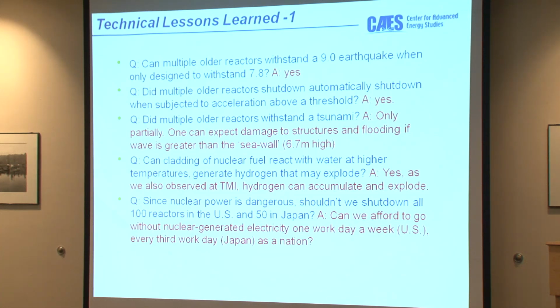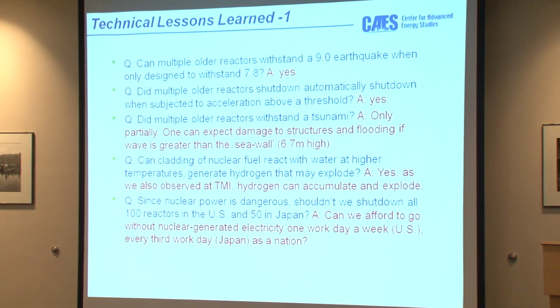So can we reduce the number of reactors? Yes, but we're not going to go from 100 to 0. And the same with Japan. Japan is 35% nuclear-generated electricity. They cannot go without. They don't have any other, they don't have shale. They don't have hydro. Well, they do have hydro, but it's all already tapped out. So Japan, a country without energy resources, now is forced to make the decision: how many reactors can they have as part of their national energy mix?